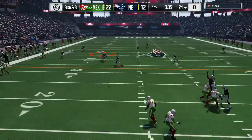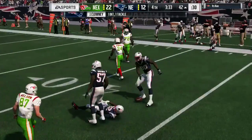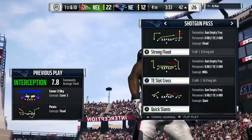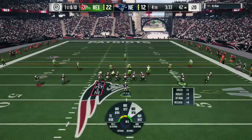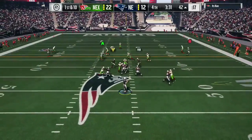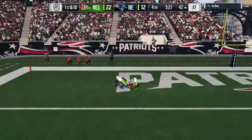And intercepted. Maybe the turning point they need. A great read, and it's picked off. And they will set up shop in enemy territory at the 42-yard line. And now out come the Patriots. Following the interception, Cousins. He's going to let it go again. Now a battle for the football. It's caught. It's a touchdown.